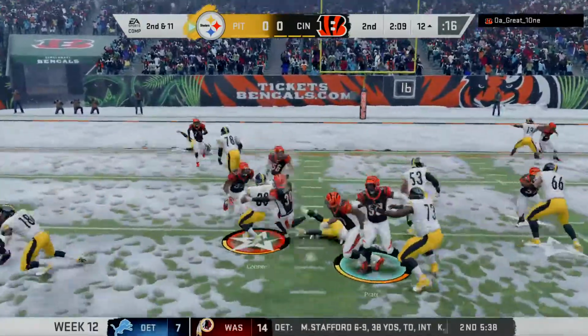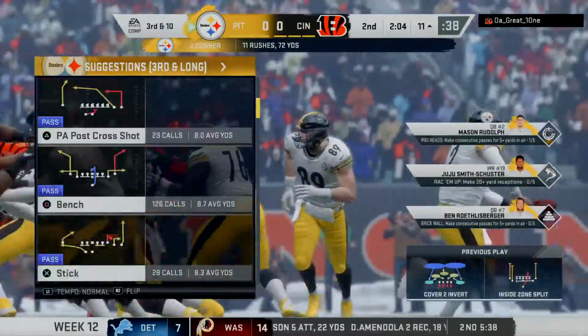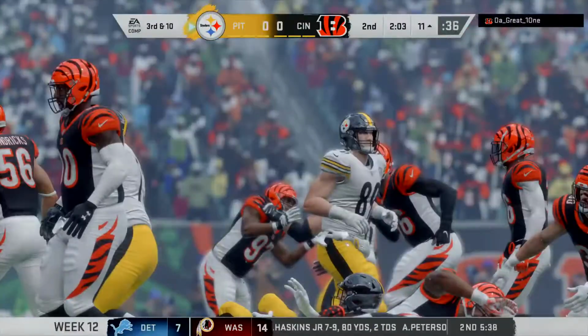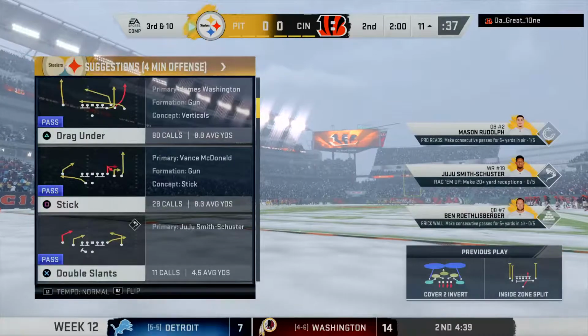On second down now. It's Connor, and he'll be taken down here at about the 11. After getting stuffed on first down, not much better there. 2-yard gain. 2 minutes on the clock in what's been a scoreless first half.